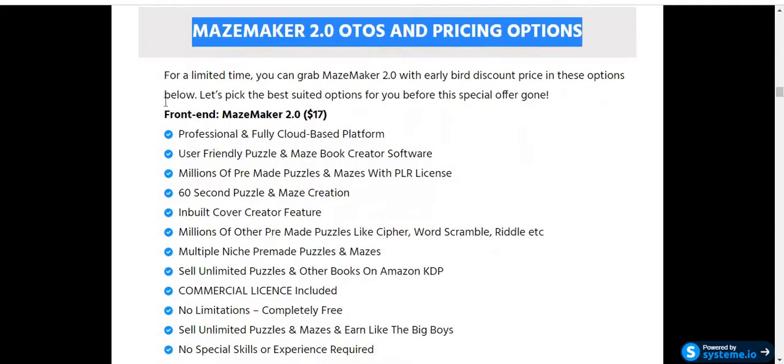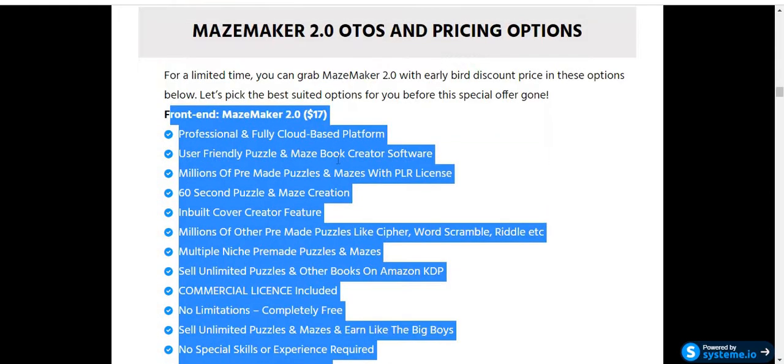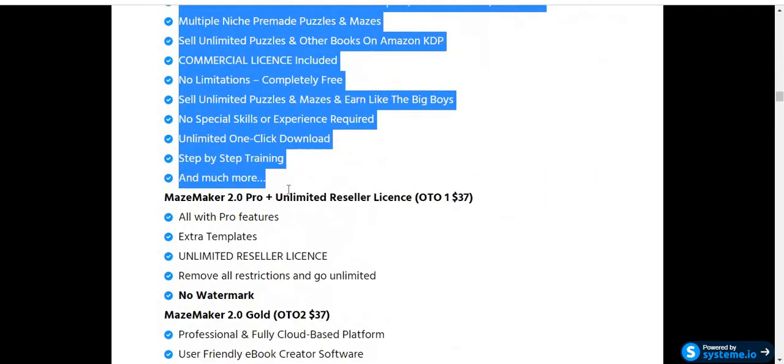Stay tuned, guys. Okay, for a limited time, you can grab MazeMaker 2.0 at an early bird discount price in these options below. Let's pick the best suited option for you before this special offer is gone. $14 only, $17, and what you will get if you purchase only the front end offer, you will get everything. Look, see here guys, okay.